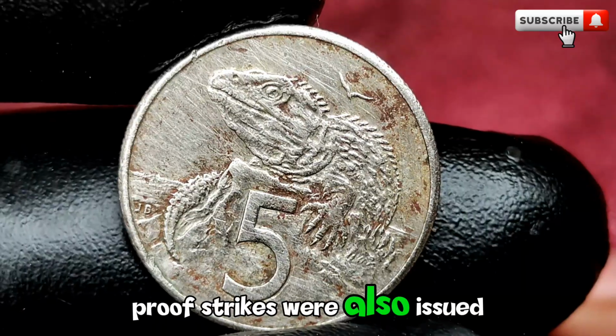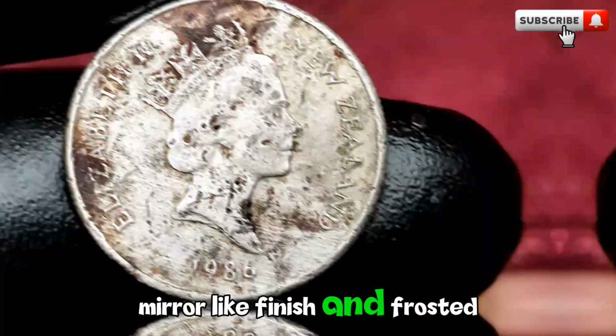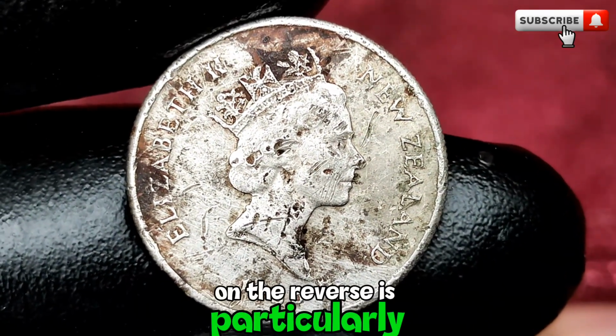Proof strikes were also issued in limited numbers for collectors in official sets, featuring a mirror-like finish and frosted details. The symbolism of the tuatara on the reverse is particularly noteworthy.